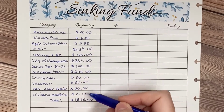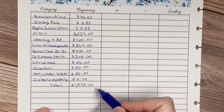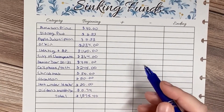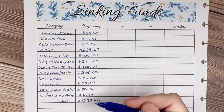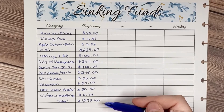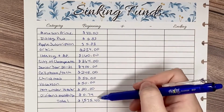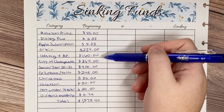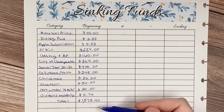Now, all these little numbers here, this is what my bank account actually shows in the savings. But in my savings account, and it's one savings account that I have all this in, these are the categories. So if you took and subdivided your savings account into small little listed categories here, then that is the amount you would know for each category. But they're all in one big pot. It's just like putting it in one big piggy bank, but you're allocating $40 of that total to Amazon Prime, $583 to Disney Plus, you know, the $160 for the heating and AC. And only that $160 belongs to that one category, even though all the money's sitting in one place.